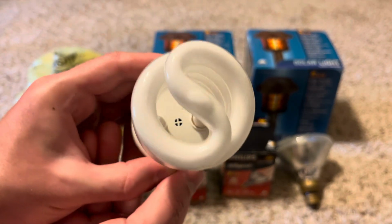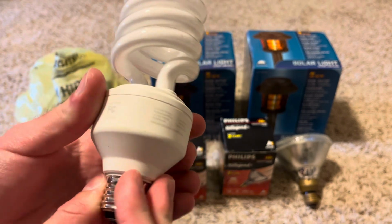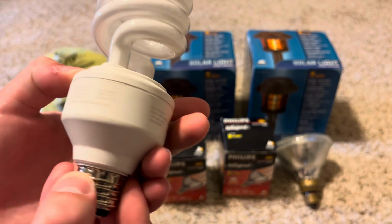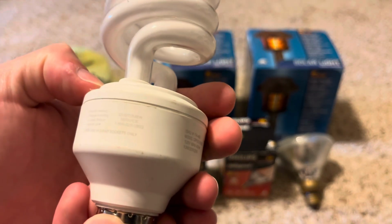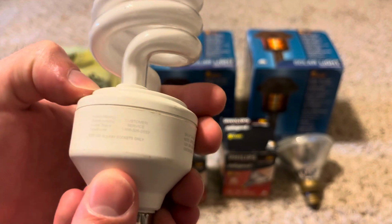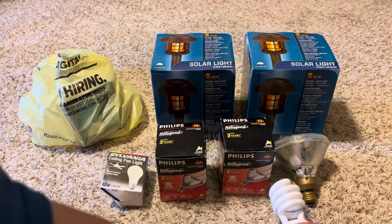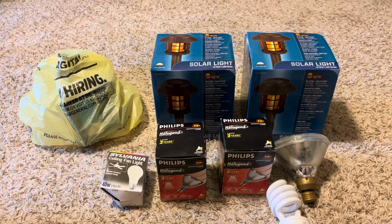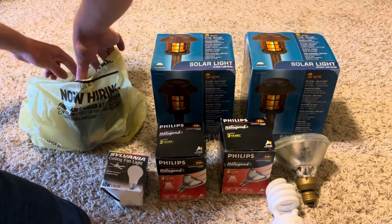Of course, we also have a little vent hole in the middle. But yeah, this was also a really good find too, because I didn't realize that this was a three-way CFL until now. So that's very nice. And of course, for use in three-way sockets only. But yeah, this is a really cool bulb. So there's that. I don't know if you can still see that. You can kind of still see it. So there's that. And then we'll move on to more of the interesting bulbs.